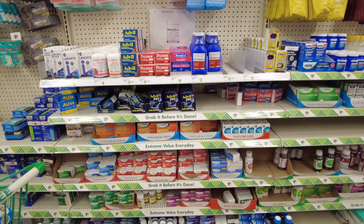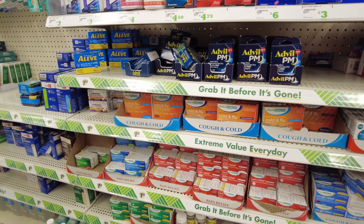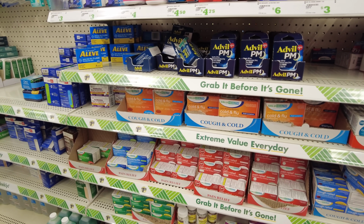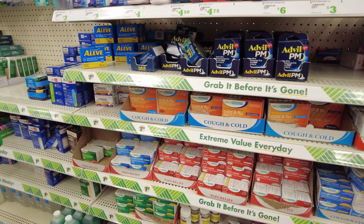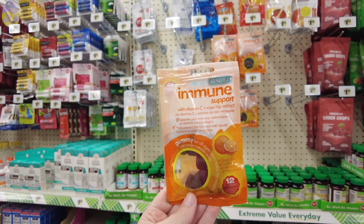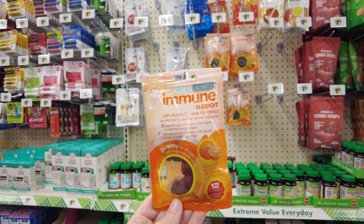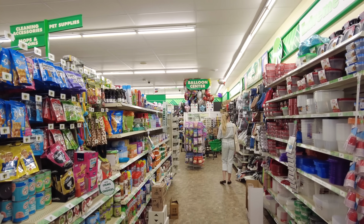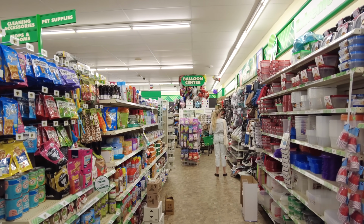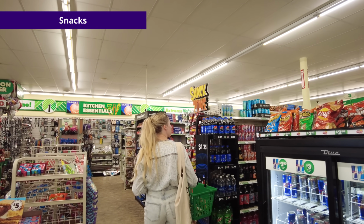Prices varied for medication between $1.25 and up to $6. Most of the generic medication was on the lower price end, while the name brand, such as Benadryl, was priced higher at $6. The dollar store also had a variety of supplements, such as vitamin C gummies, fish oil tablets, cough drops, and multivitamins. I didn't recognize any of these brands, but they're probably fine and definitely at a great price.